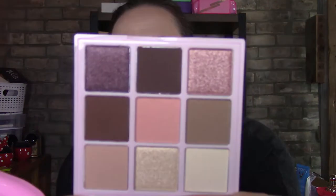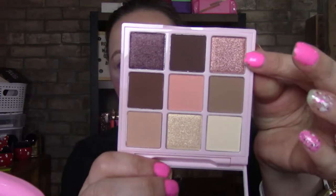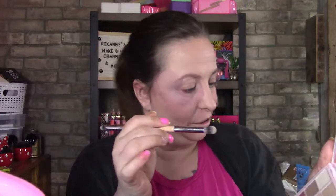Okay, so I'm going to use this palette and some of the other items that are in here. I've already used the eye pencil, so that's already done. So here is the palette. I'm super excited about using this one here. So I'm just going to get into it. I actually have a Doll 10 double-ended brush. That's what I want to say.